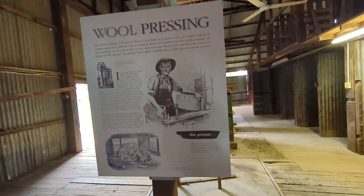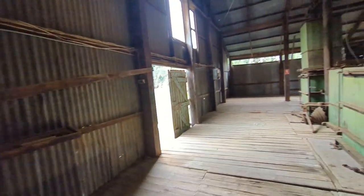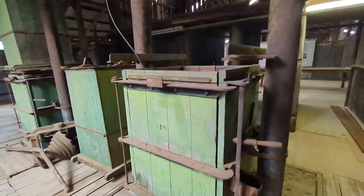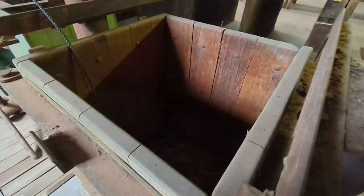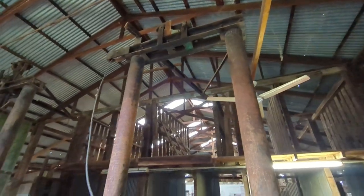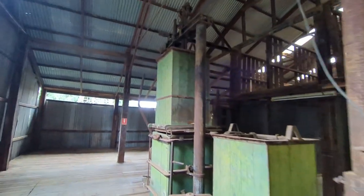Here you go. It's a bit dark in here. Sorry, I'm using my phone for this. But yeah, there you go. So they'd press the wool inside these things. No? Okay. And yeah, it's just a giant press, I guess. There you go.